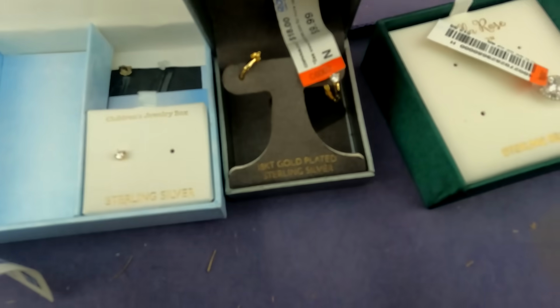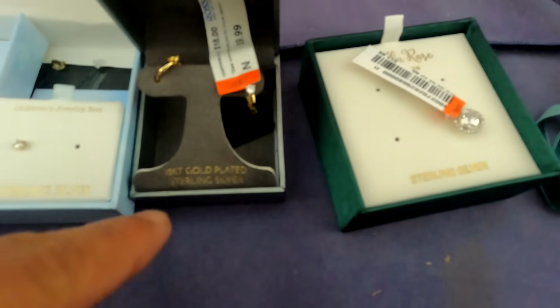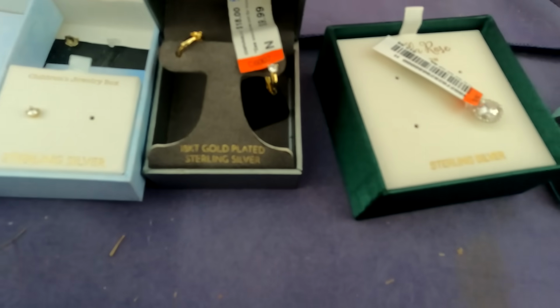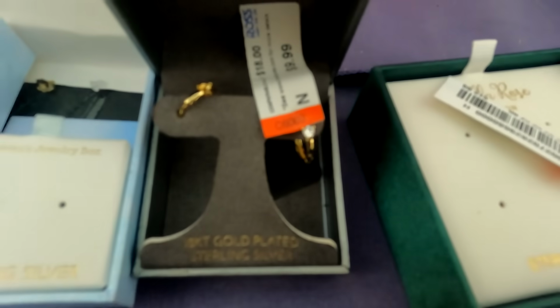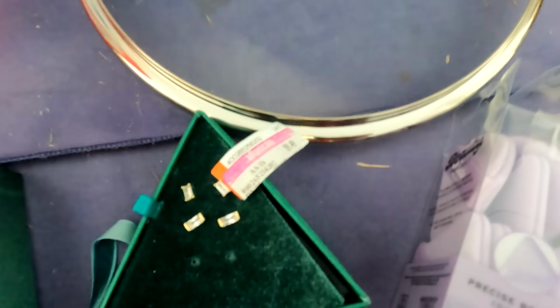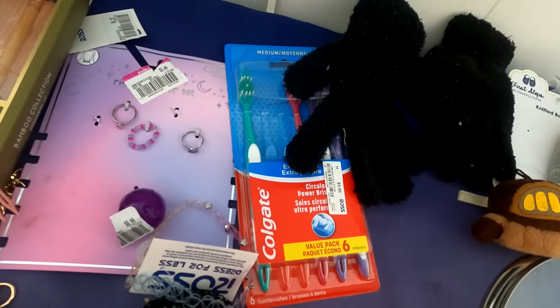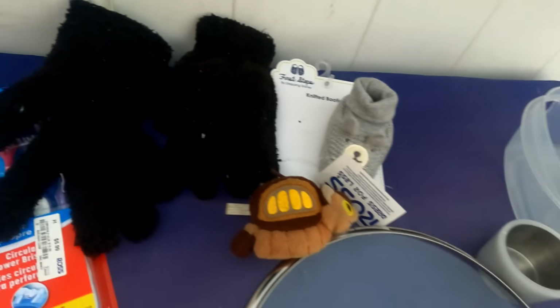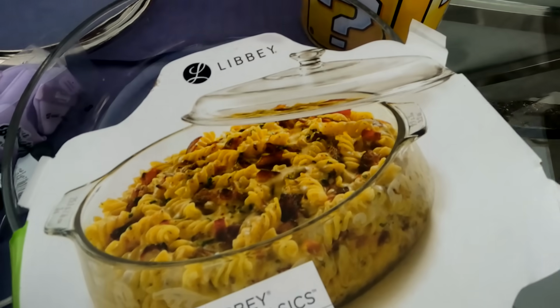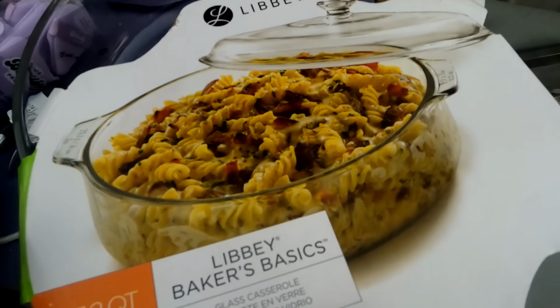And here, it's a sterling silver. This is that 18K gold-plated sterling silver too. Those are earrings. Got another one right here. And we got more here too. This bottle, toothbrush, gloves, so many things, guys. We got this glass casserole in great condition.